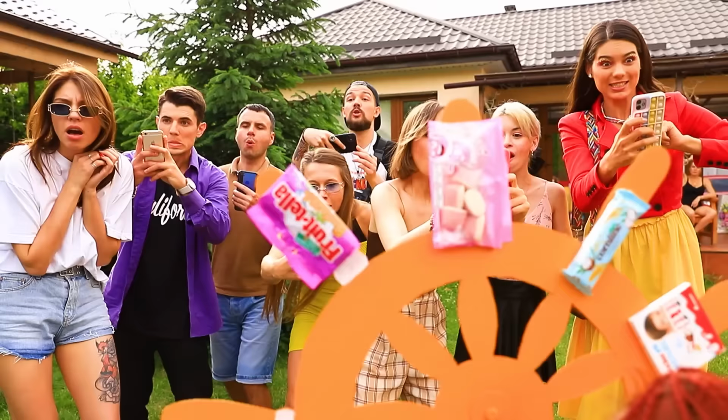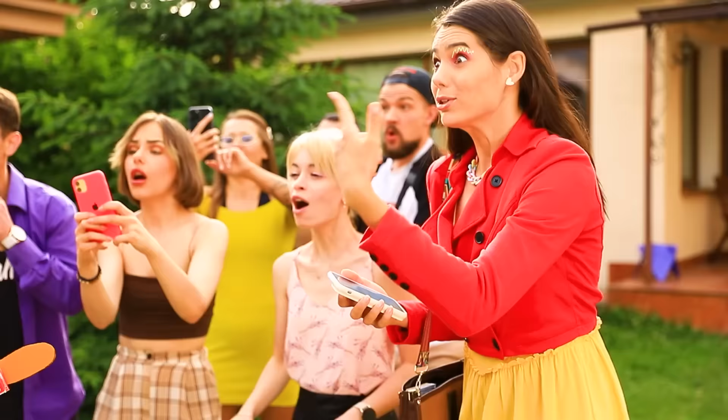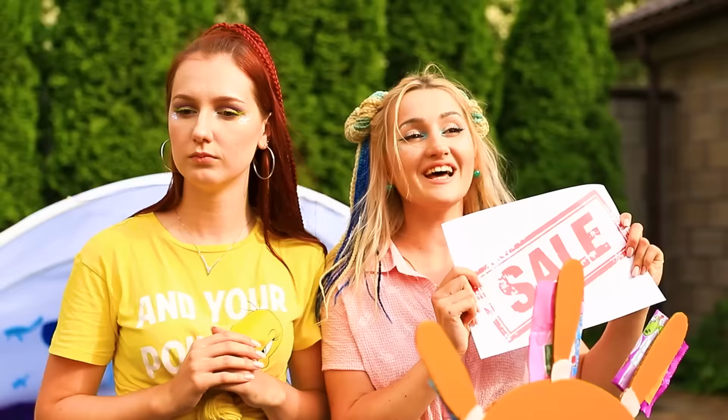The secret cabin is making a stir! And it seems like potential buyers have gathered here! What do you think, Julia? We're having a sale! Go for it! An awesome house at a great price! I'm buying it! Oh yeah!